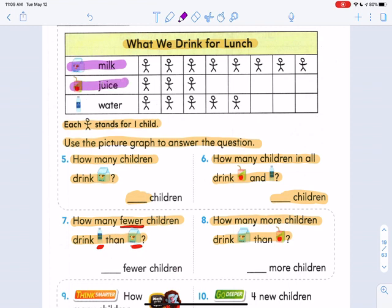Here's milk, here's juice. And we know when we compare, sometimes we draw lines. Do you remember when we did that? A long time ago, boys and girls. But now the question is, how many more children drink milk? Well, we still have some stick figures here of children that drink milk, not juice. How many did I just color in? See if you can figure that one out and put your answer right there. Pause the video if you need to. I'm going to move on.